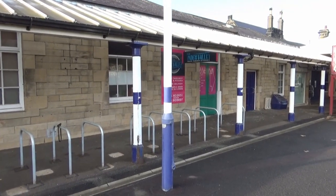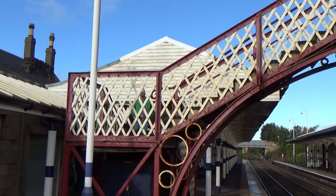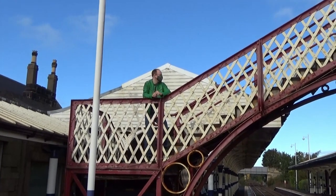And yeah, just a couple of the buildings on this side. Okay, so let's keep having a look around. Hello, Ratty. You made your way to the bridge. Hi, bridge now.